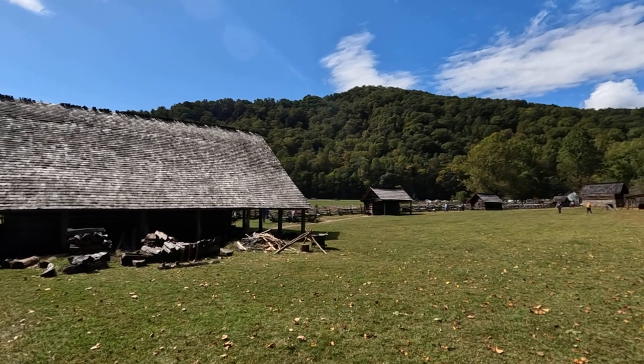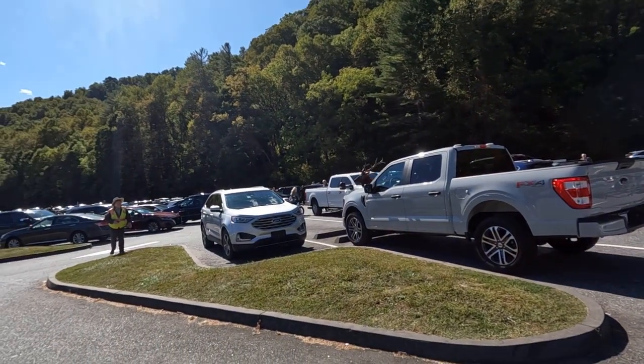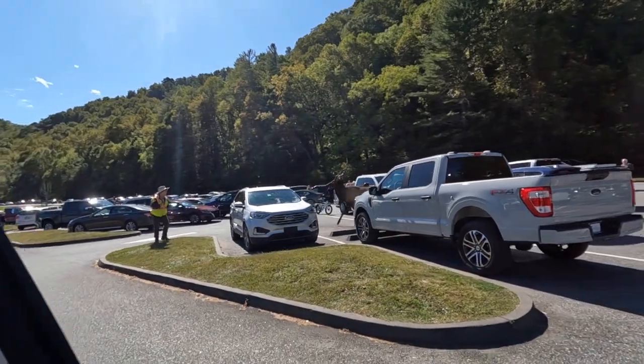Move that car forward. We have an elk coming through the parking lot. We almost just got run over by a bull elk coming through the parking lot, and had a car in front of me there. Y'all heard the park ranger there. She was like, move that car forward.